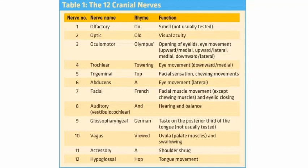So here is a table of the 12 cranial nerves, numbered from 1 to 12, and you can see the names, and also there is a code to remember the names of the cranial nerves. On old Olympus towering top, a French and German viewed a hop. So this is a rhyme. It's a famous rhyme used to remember the 12 different cranial nerves, and in this chart it explains the main function, not all the functions, only one or two important functions of each cranial nerve.